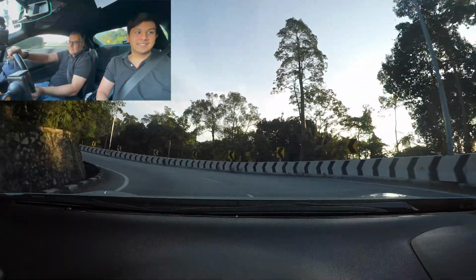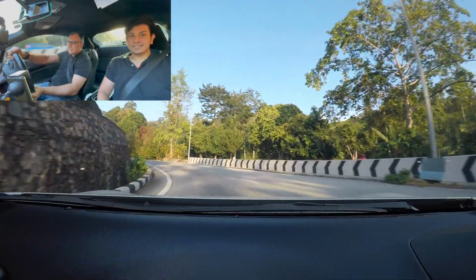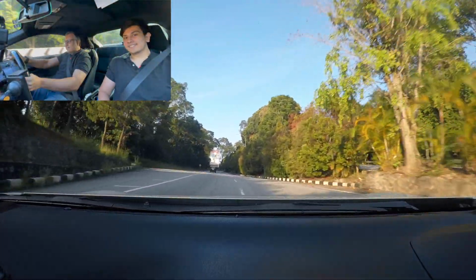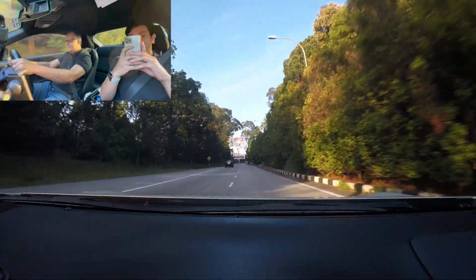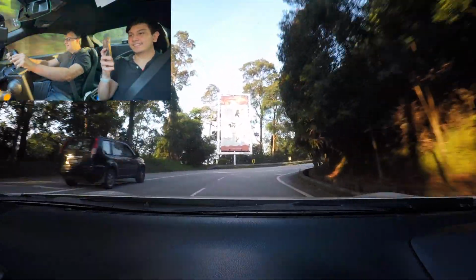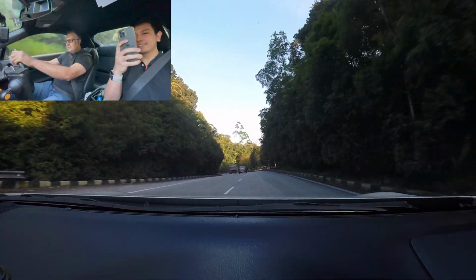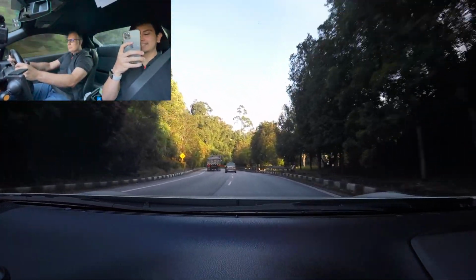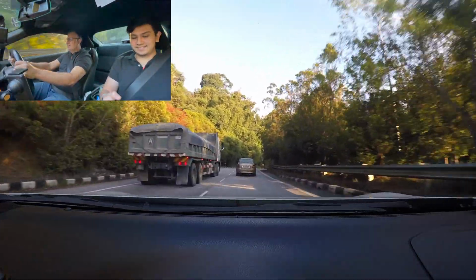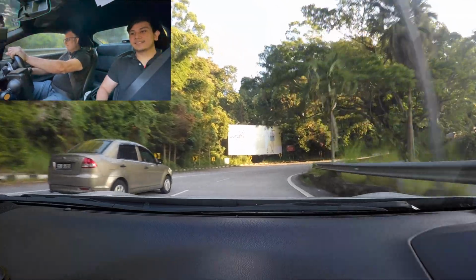Right, first turn. Well, I'm a bit rusty because I haven't done this for a long time, but still excited. So it's on sport and track mode. Let this car pass, right? Okay.